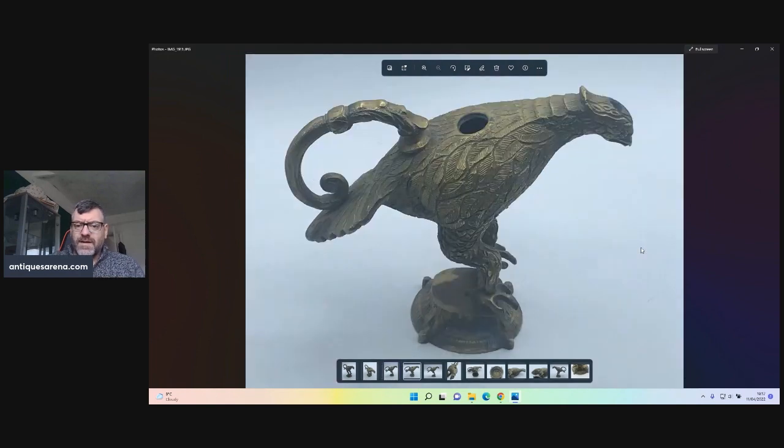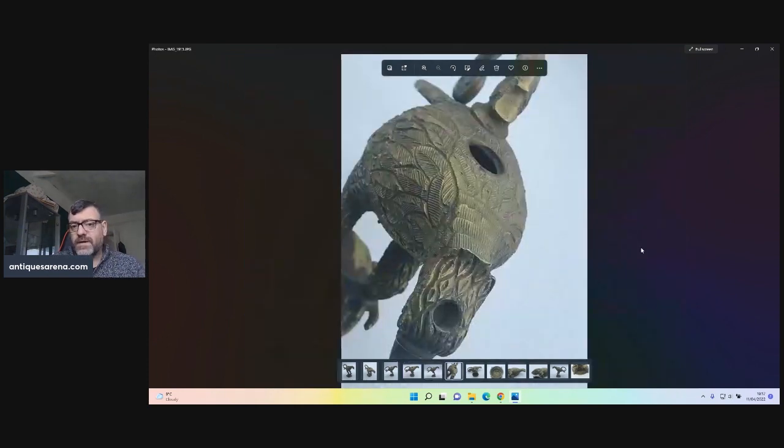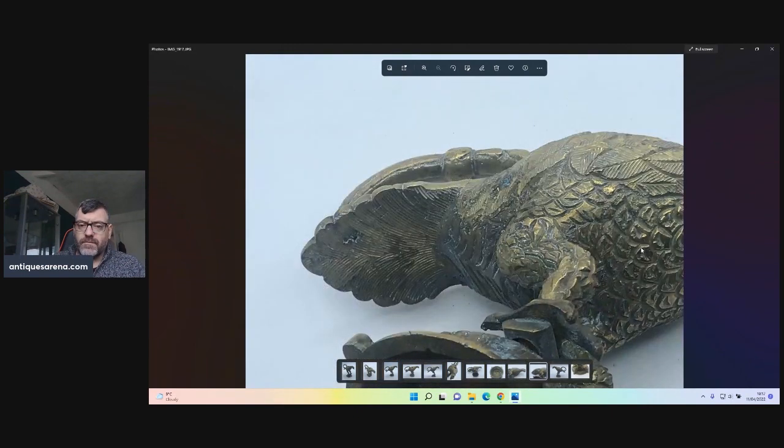Gorgeous looking thing. Now, I bought this off a dealer who actually bought it down there on the day, and he showed me, and we were having a chat trying to figure out exactly what it was. Was it an oil lamp, or, you know, we just weren't 100%. And he asked if I was interested. I said yes. I asked how much, and we agreed on £30, which is about $40, $41, something like that. That's a really good looking thing.